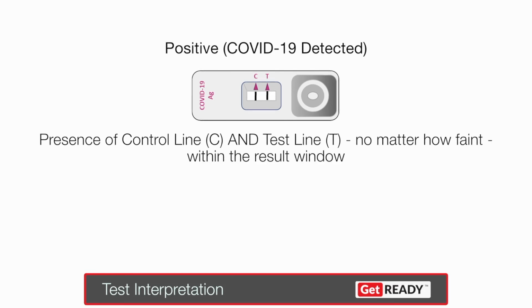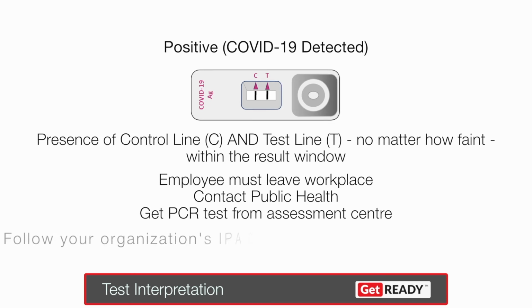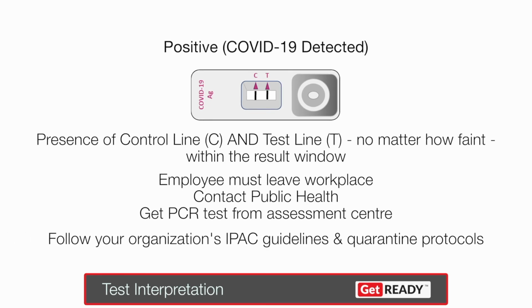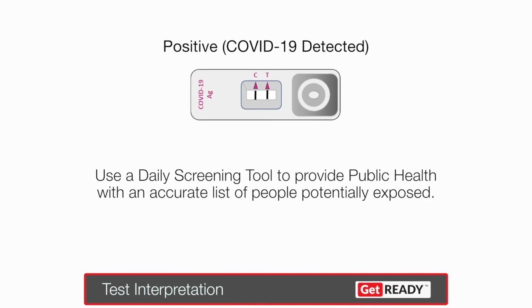A word of caution: the presence of any test line T, no matter how faint, indicates a positive test. If this happens, the employee must leave the workplace, contact public health, and report to the local COVID-19 assessment center for a PCR test. Follow your organization's Infection Prevention and Control, or IPAC guidelines, including quarantine protocols. Use a daily screening tool to provide public health an accurate list of people potentially exposed over the past number of days.